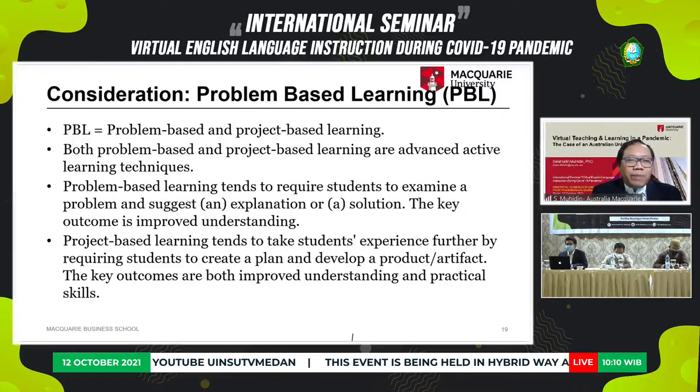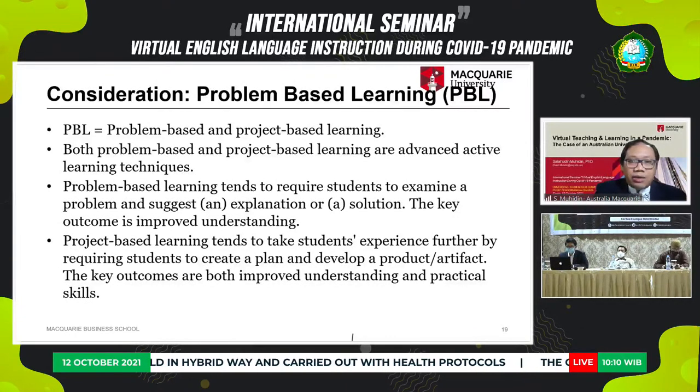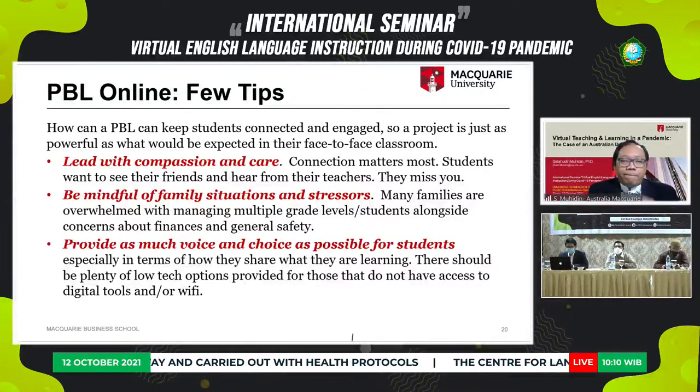So problem-based learning basically tends to request students to examine a problem and suggest an explanation or solution. The output from that is more into improving understanding. Okay, so that's the recommendation. The only thing is project problem-based learning online.